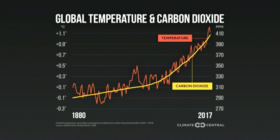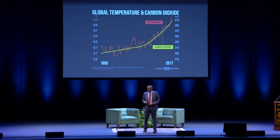Some of the impacts we've seen, even since 1950, have been the greatest that we've seen in decades, and in other instances, the greatest we've seen in millennia. The atmosphere and oceans are warming. Snow and ice is melting, and sea levels are rising.